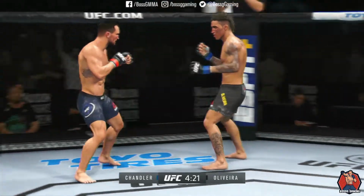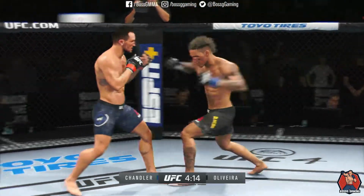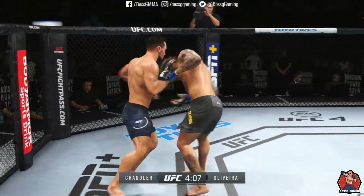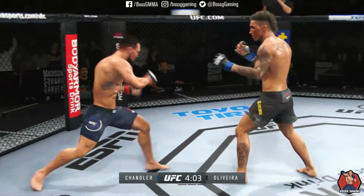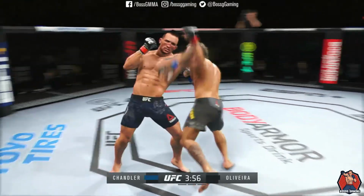Beautiful body kick lands right under the elbow. And he connects there with a punch, so pretty good striking display by him thus far. He throws everything so straight and so accurate. Oliveira doing the right things defensively. Out of range with that one.